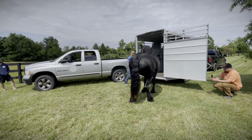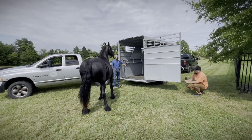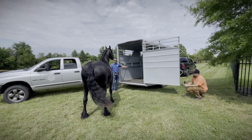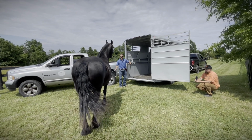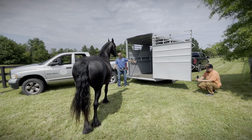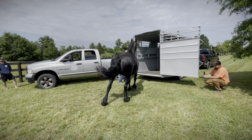I want her to realize the only option that will get away from pressure and get a treat. I want her to think about it. The only thing I want her to realize is that getting away from pressure and getting a treat is going to be about being curious.